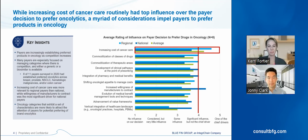Most payers focus on managing categories in oncology where there is competition and there's either a generic or a biosimilar available. So that seems to be one precondition for payers to truly identify an opportunity where they feel they can make meaningful impact and manage potential oncology spend. But the rest of the story is not as clear. Payers have historically decided to prefer in oncology as multiple preconditions are met. So it's not a binary, if this happens, then I will prefer. There seems to be a lot of different variables.